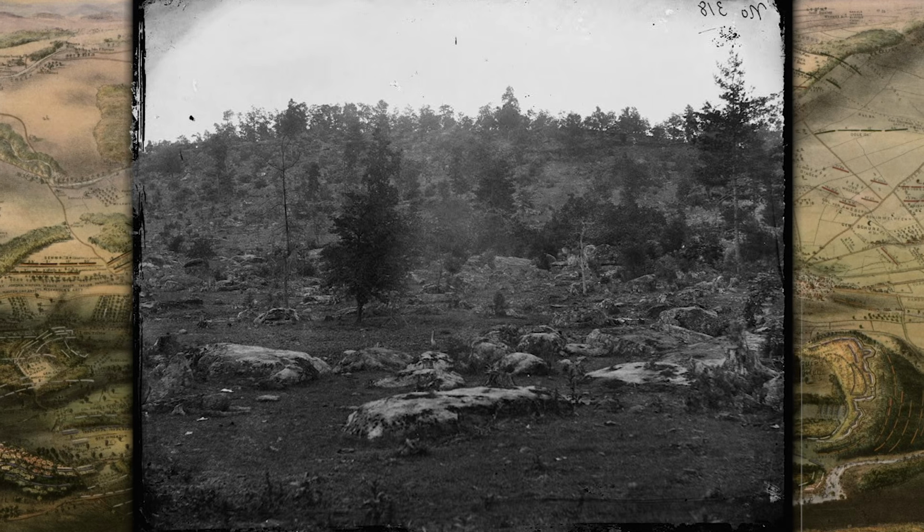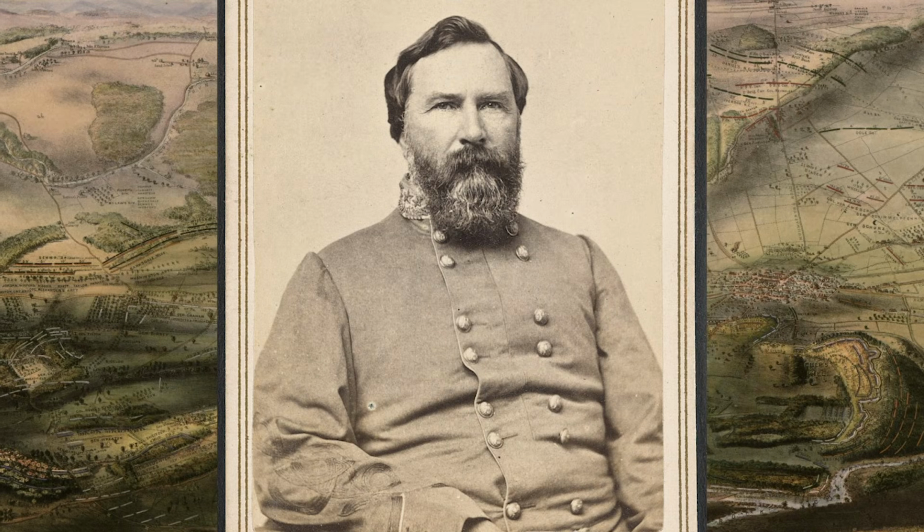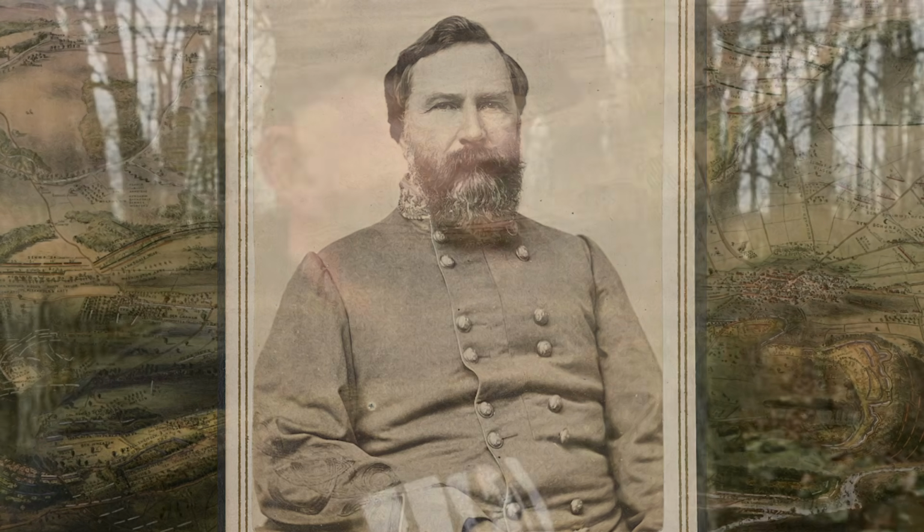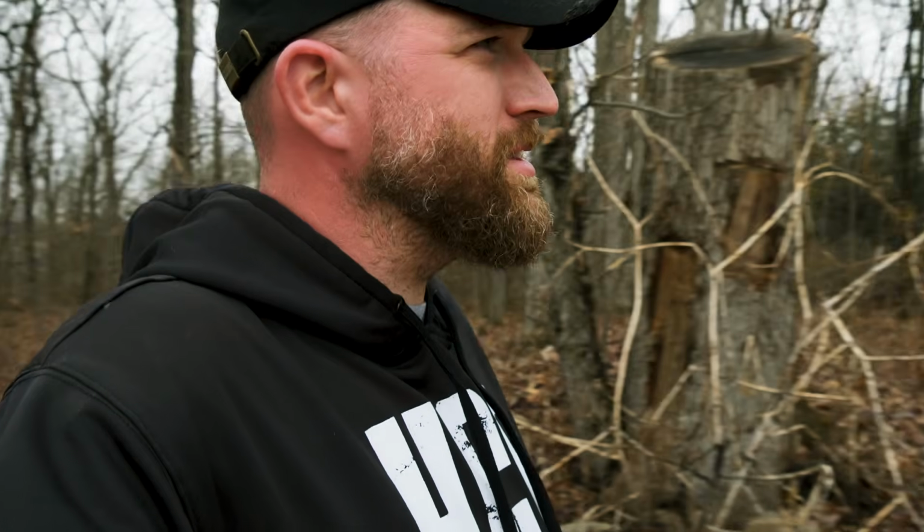So Lee sent one of his corps commanders, a guy by the name of James Longstreet, who he referred to as his old war horse, to bring an entire corps of Confederates all the way around to the south end of the battlefield. And on the afternoon of July 2nd at around 4 o'clock, you can imagine about 15,000 Confederate troops emerging out of these woods.